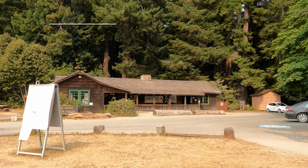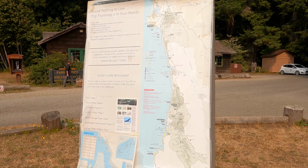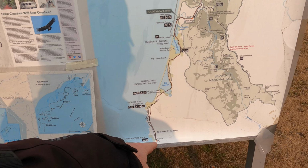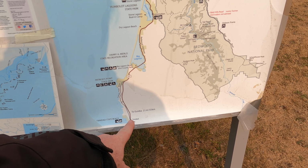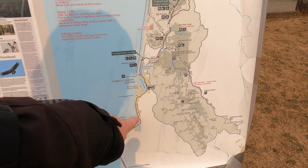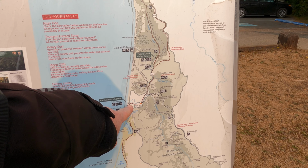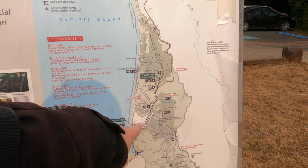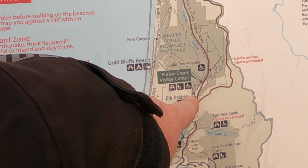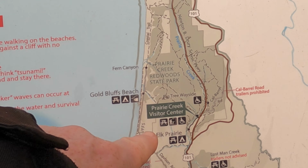Okay, so I wanted to show you this map over here. Explain to you exactly where we're at and where we're going. So if you notice, down at the bottom of this map, it says Eureka is 21 miles. That's where we started. So we rode up 101, past Big Lagoon, continued on the Redwood Highway, past Stone Lagoon, came up past the visitor center, past the town of Orick, continued on up. Now we split off the 101 onto this Newton B. Drury Scenic Parkway, and this is where we are right now.